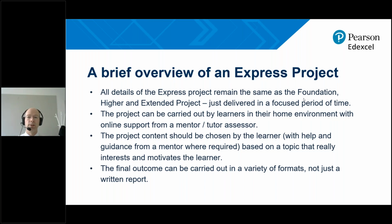The project qualifications began about 10 years ago, and they were designed as complementary qualifications to sit alongside the other qualifications that your learners might be doing, whether that's GCSE, IGCSE, A-level, International A-level, BTEC, whatever qualifications they're doing. We felt there was the opportunity for learners to engage in a significant project which would gain them credit as an extra qualification alongside their other learning.